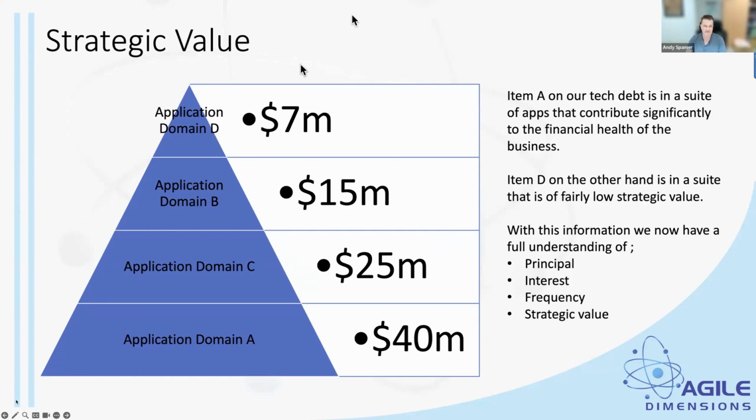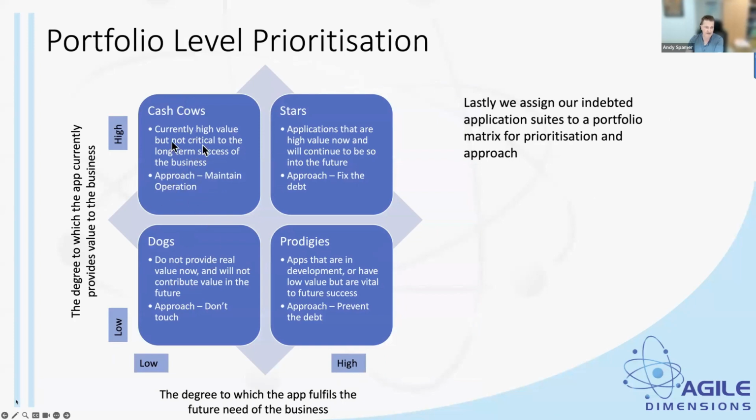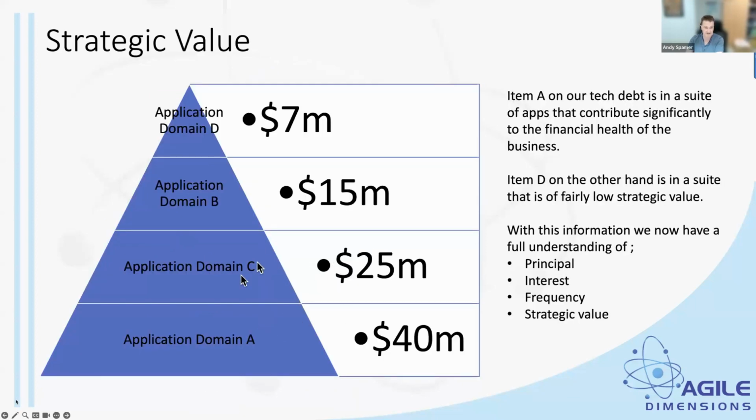Now, that's not to say that sometimes, application domain D might be running on an old framework that is going to be completely deprecated, and will not work. Well, in that instance, maybe we have to focus on this one because we don't want to write off $7 million because this application will stop working if we don't address a piece of tech debt or upgrade a particular framework. So it's not always just about the biggest, but often this is the one where we should be spending our time. If we can keep this one ticking along, i.e. in this area here, it's a cash cow. If we can maintain it, that's what we should be doing. But we should be focusing on our stars and our prodigies, these things here in this domain.